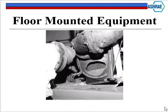Putting a flex connector in there could help solve the problem one of 2 ways. The first way is the flex connector might allow everything to move around enough that it survives. Great. The second is, well, maybe it tears a little and leaks a little bit. Great. But the equipment's still there and it's still okay.